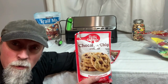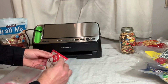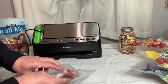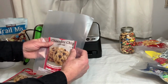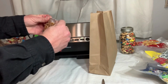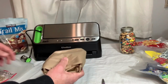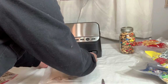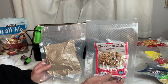And at the beginning of the video, I said we would repackage some chocolate chip cookie mix to have on hand during hard times. We're going to leave it in its original bag and seal it in a regular vacuum sealing bag. I folded it just a little bit so that we don't get any powders coming out. So there are our chocolate Apocalyptic cookie mixes.